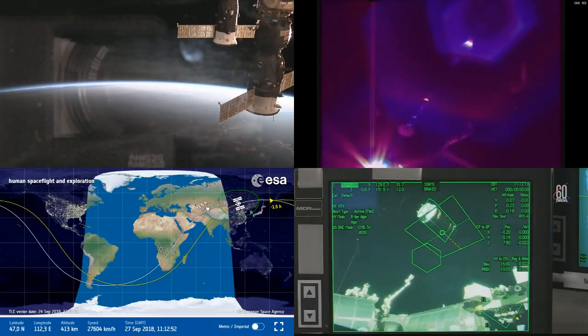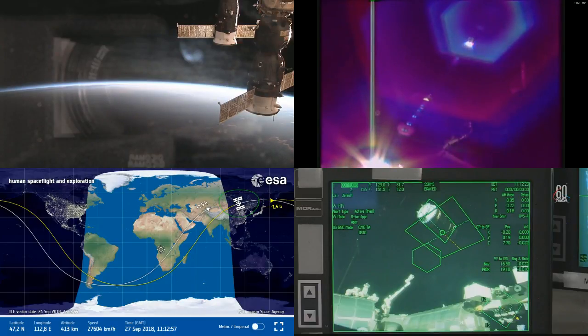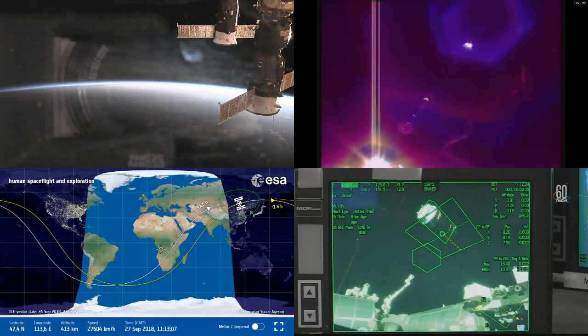We might have about 4 more minutes of sunlight from the sun as it continues to set into an orbital nighttime. Still getting some nice views of HTV as we cross over the terminator line.